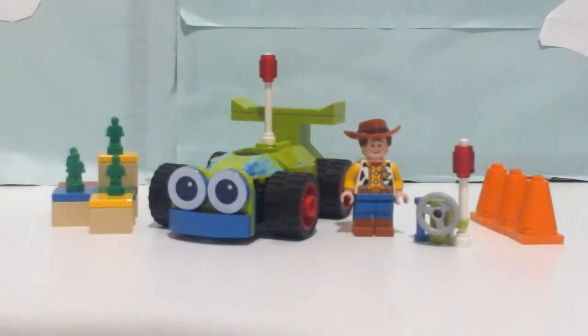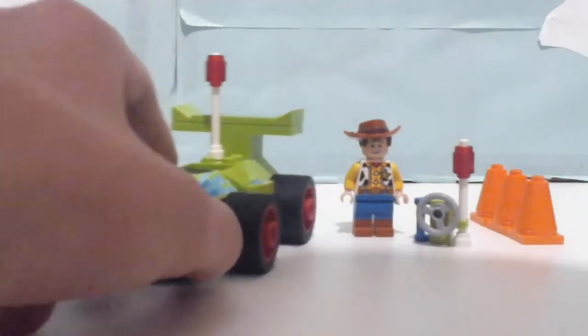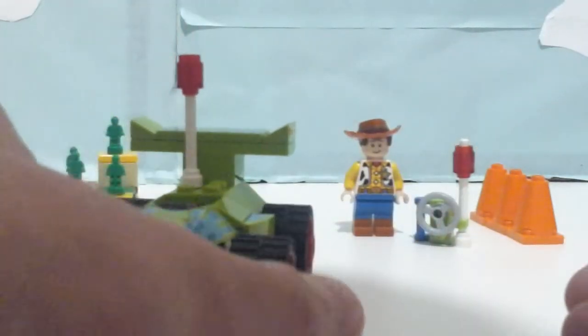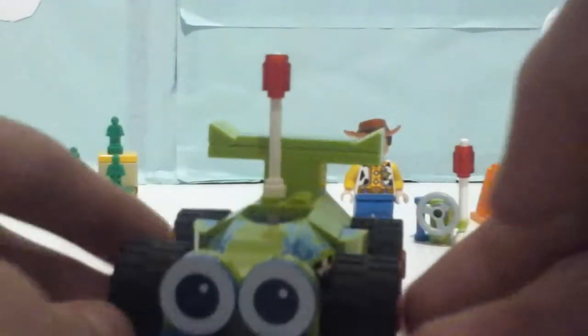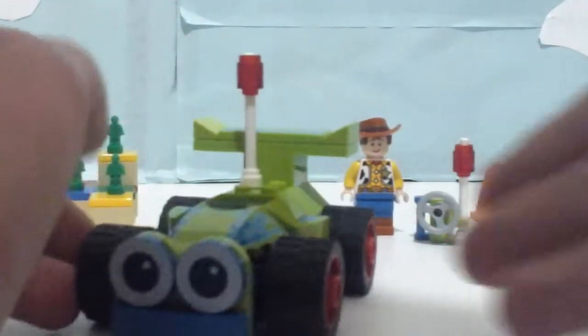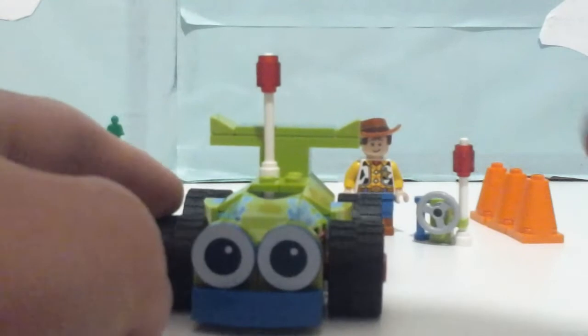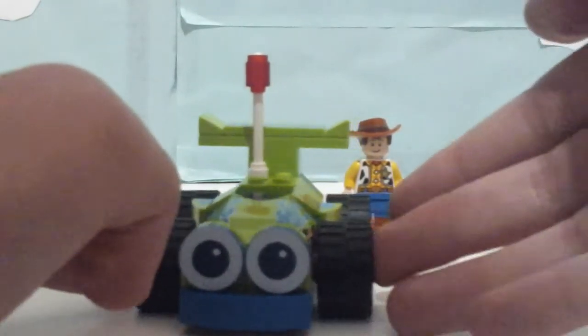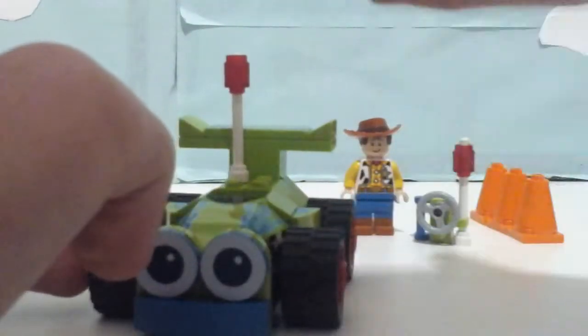And last but not least, here we have RC, the main build in the set. I'm going to be honest, I really like this RC build. It's much more in minifigure scale with Woody, and I feel the 2010 one, even though I don't own it, is much too big in scale with the minifigures, and it's very detailed, and it looks like RC, probably more than this one, to be honest. But as a Lego build, this one is so much better, and it fits in so much better with all the minifigures and stuff, and fits in with a Toy Story setting.